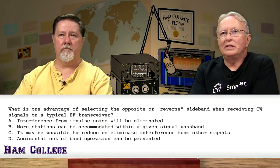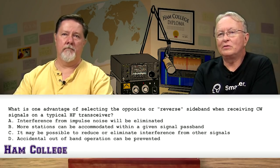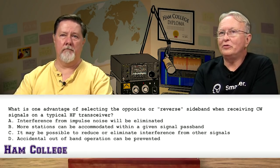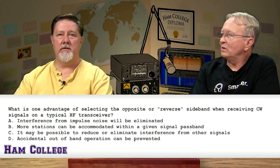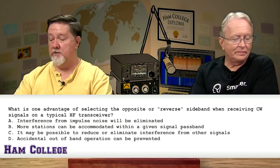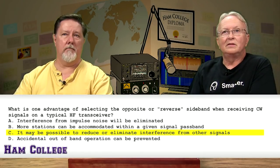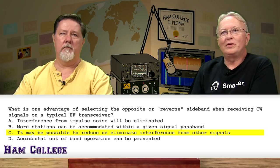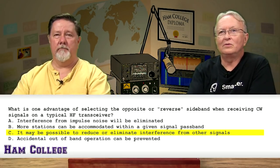But C, it may be possible to reduce or eliminate interference from other signals. That would be a good reason. What do you think? Yeah, I think that's the answer. And so do most of the people in the chat room. Okay. Well, let's find out. C, it may be possible to reduce or eliminate interference from other signals. You nailed that one.